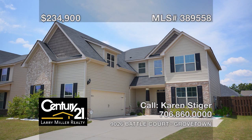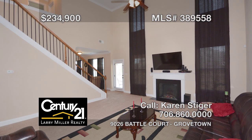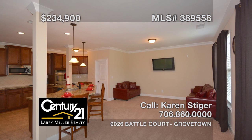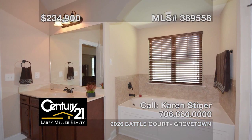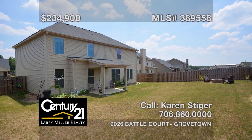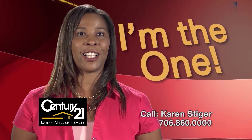If you're looking for a courtyard entry and a side-loading garage, this stunning four-bedroom, three-bath home is for you. Features include a spacious kitchen with Frigidaire stainless appliances, a double wall oven, stained cabinets, a pantry, and a large sitting area, an owner's suite with a sitting room, two walk-in closets, and a bath with a six-foot jacuzzi tub, covered back porch plus a fire pit and a sprinkler system in the backyard. Call me, Karen Steiger, for the keys to your next home.